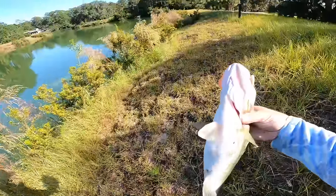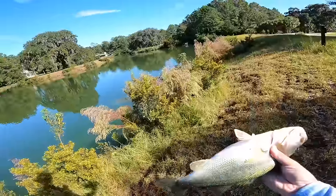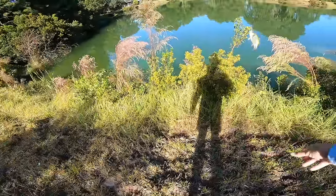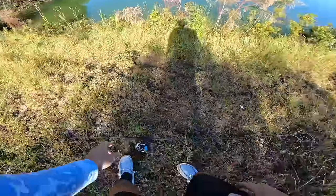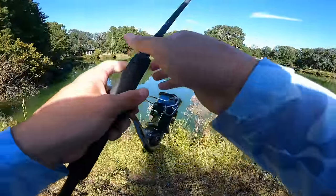Thank you for biting, baby. That is a fat one. That's like a one pound body, almost a two pound fish. Thank you, baby. Sorry for throwing that fish too. It is just not easy to fish right here. It's a big old steep hill.